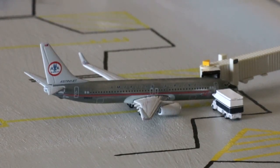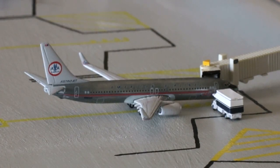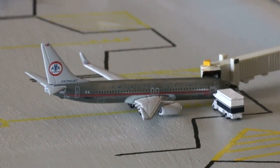Speaking of old Astrojet, right here we have my custom 737-800 Astrojet. The NG will definitely take the dominance, but you never know. I may swap these in sometimes just to have some fun with it. I think it looks pretty good. This guy's currently making a service in from Burbank and will be heading out to, sorry, I need to decide on these before.